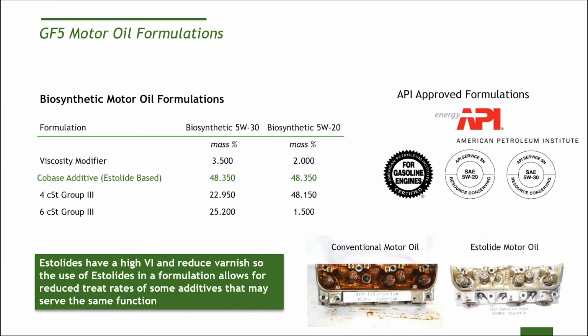We'll talk a little bit about the data here, but you can see in the bottom right, one of the exciting things we did with this project was we ran a field trial after passing all of our engine sequence testing. This was done in a taxi cab fleet in Las Vegas, so stop and go, super high desert temperatures, kind of worst conditions. We ran a non-synthetic conventional motor oil versus our estolide. And remember, we talked about estolides having very good solvency and very good detergency. You can see the difference between the left and the right: the estolide engine was very clean. It takes that varnish off, whereas conventional, you don't have that same solvency. So, an interesting application.